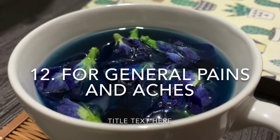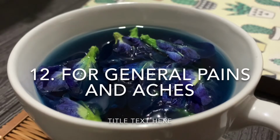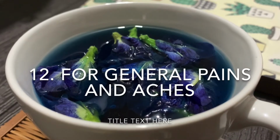Benefit number 11, helps in diabetes. Blue butterfly pea has the amazing property of controlling the absorption of sugar into the bloodstream. Hence, the plant is often used to treat diabetic patients.